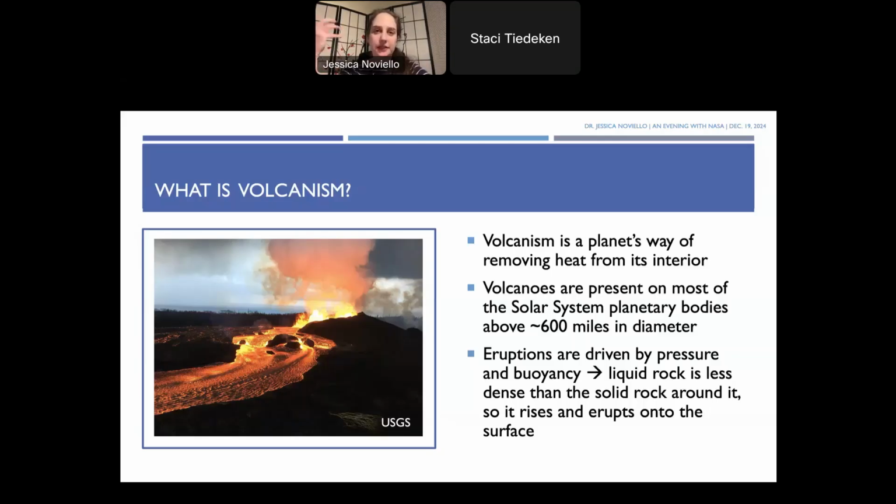But because of the heat and the heating requirements that are necessary for volcanism to begin, we only see volcanoes on solar system bodies more than 600 miles in diameter. So you have to be a pretty big planet before you can have volcanism.